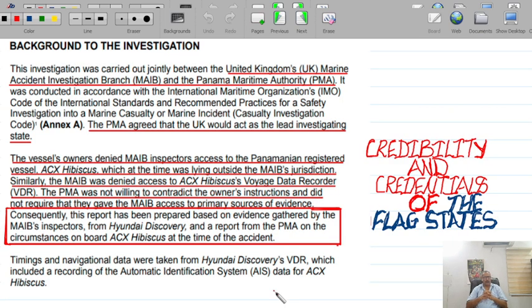Background to the investigation. Now, there are a lot of other factors. I will not comment on it, but I've just highlighted for all the viewers to try to understand what could perhaps have transpired. This investigation was carried out jointly between the United Kingdom's Marine Accident Investigation Branch, that is MAIB, and the Panamanian Maritime Authority, PMA. It was conducted in accordance with the International Maritime Organization Code of International Standards and Recommended Practices for a Safety Investigation into a Marine Casualty or Marine Incident, that is the Casualty Investigation Code, Annex A. PMA agreed that the UK would act as the lead investigating state.